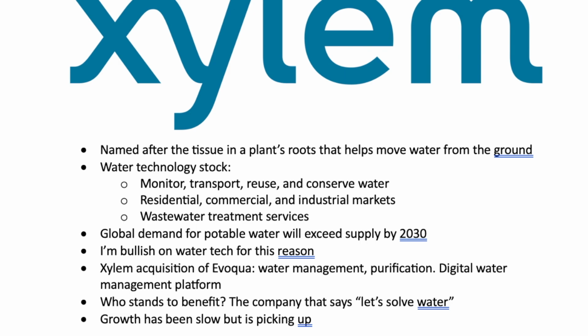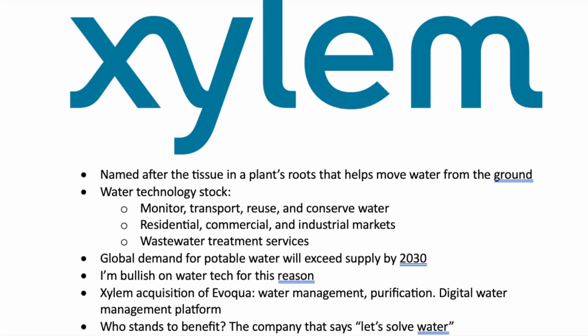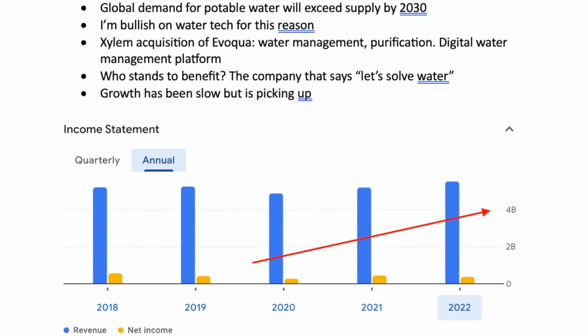So let's talk about the stock. They're not exactly a growth stock, but they're also not exactly a value stock. So I say they're not a growth stock because they pay a dividend and their growth is quite weak. But they're not really a value stock either because they are still growing. You think utilities, that sounds like value, but you think water tech, that sounds like growth.